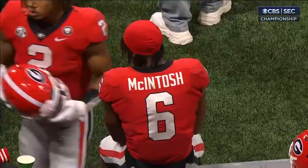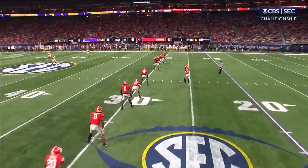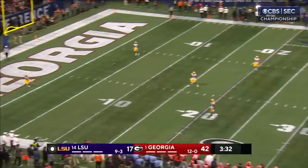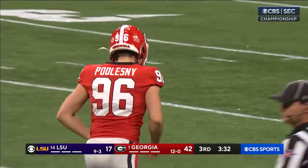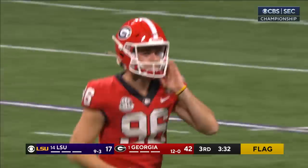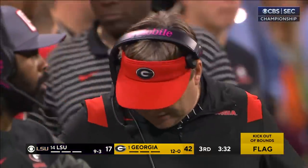Oh, we still got 3.5 minutes to go in this third quarter, but Kenny McIntosh just iced out a 95-yard drive with a 2-yard touchdown run. And I don't know where that kick was going, but in the wrong direction, and good starting field position for LSU. Free kick out of bounds, number 96 on the kicking team. Ball will be placed at the 35-yard line. First down.